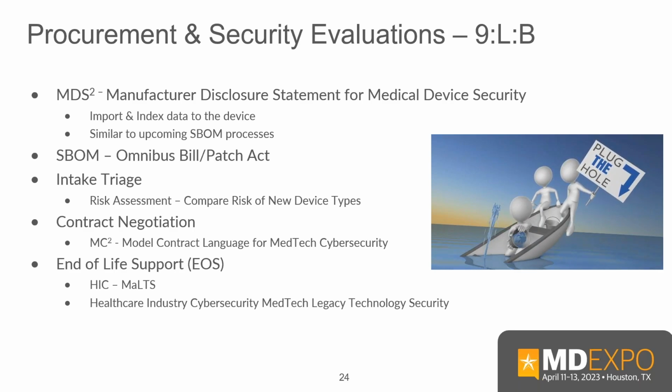But no, probably just give you some good ideas, right? But they've also mapped that to HICP, the Healthcare Industry Cybersecurity Practices. So the two are mapped, and they mention the HICP in that document a lot.